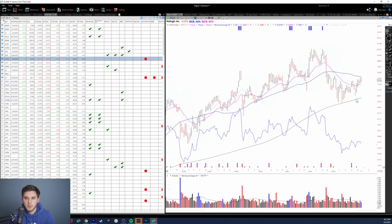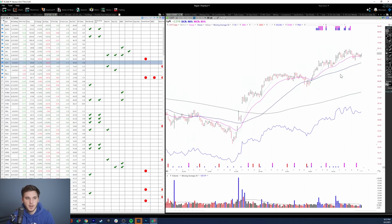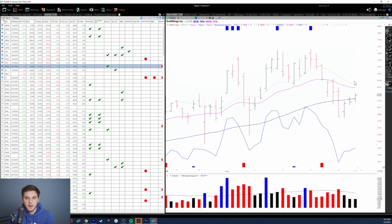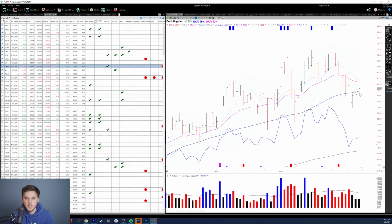HOLX, you can see a move off the 200 SMA area. LYFT, you can see a nice move off the 21 EMA. Nice upside reversal action also on this Wednesday. DKNG retaking that 50 SMA.